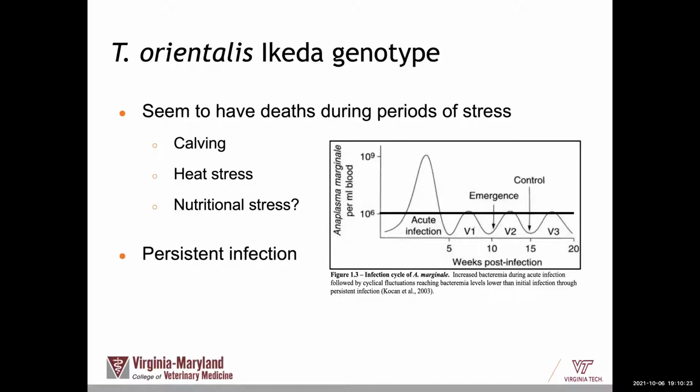So we see deaths during periods of stress associated with calving, heat stress, potentially nutritional stress. After the cattle get infected, they get a high level of parasites in the blood. This is anaplasma, but this same figure could be true for Theileria. They get a high level of parasites in the blood, and then the immune response controls it, but it doesn't completely eliminate the infection. And so we have low levels of persistent infection.